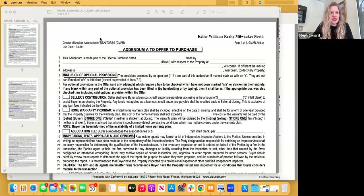Good. I'm looking at the WRA's version. It's just not as robust. And, as Joan had commented right in the beginning, attorneys are adding on to our GMAR Addendum A all of the time as things come up. So there's a testing contingency in here, but you have to specifically say what you want. So it's not even that well water is in here, well inspection is not in here.